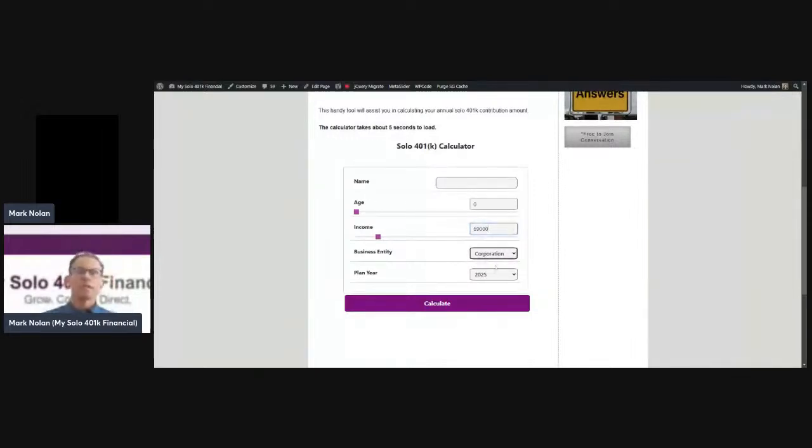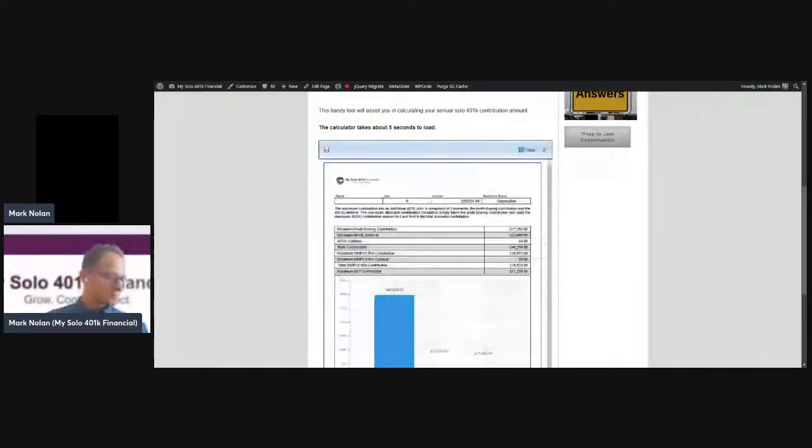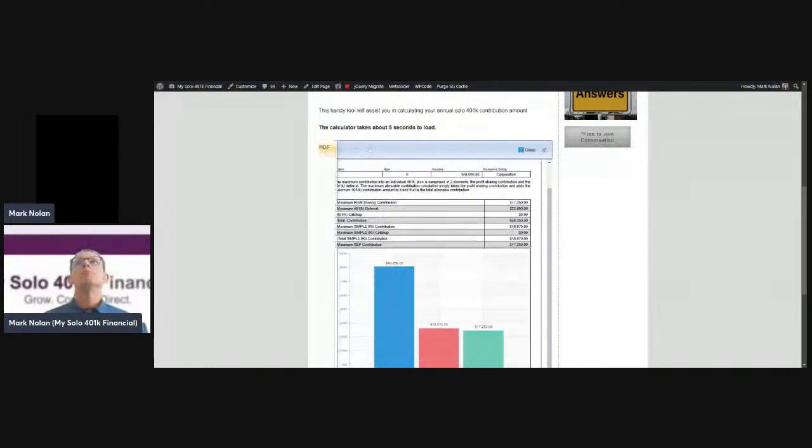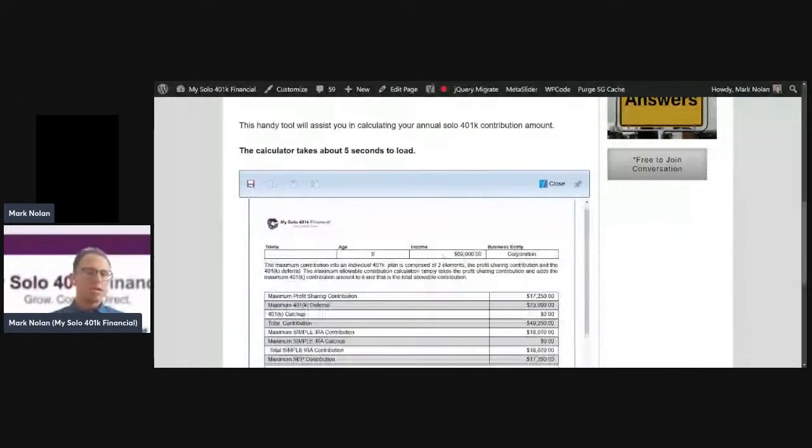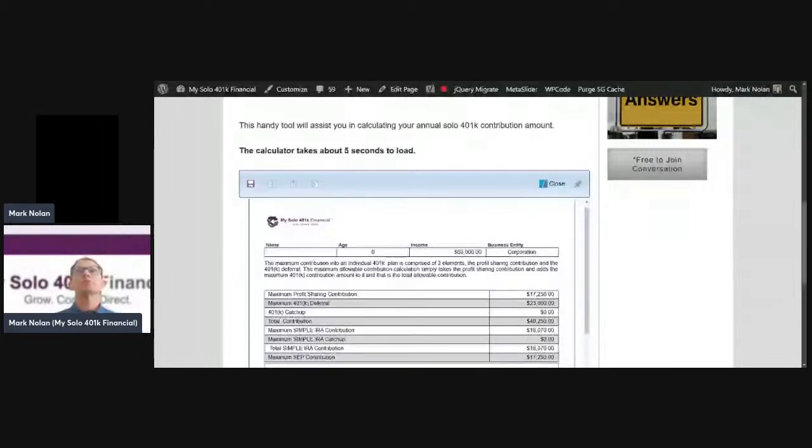Again, it's for a corporation, so W-2 wages. We're going to change the calculator to plan year 2024. We're going to click on calculate. Let's get the printout here. See if we can make this window a little bigger. Okay. So 69,000 of W-2 wages is what we plugged into the calculator. So that means on your W-2 box 1, you are reporting 69,000 in gross wages.